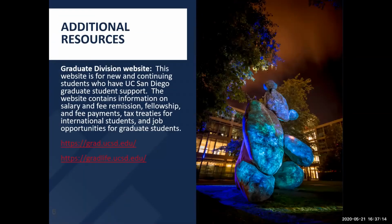Detailed information about graduate student support policies, employment opportunities, and more can be found on the Graduate Division website. The website was designed with current and continuing students in mind and has a wealth of information. You may also check out the Grad Life website, which includes information on employment and career development for current UC San Diego graduate students.